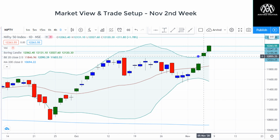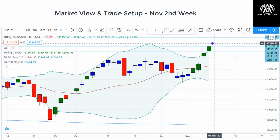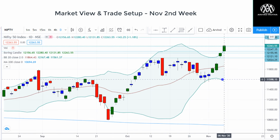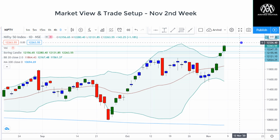In fact, whatever long positions we were carrying, we closed around 12,250, and we have taken new positions for overnight. There is a good chance it will go and test higher levels. Nifty's all-time high is around 12,430 zones, somewhere here. So we are still around 170 points away from all-time highs, and seeing the momentum is very strong, I think there is a very good chance we will test all-time highs probably in a day or two, and we can see how it goes from there.